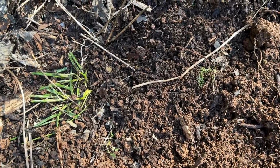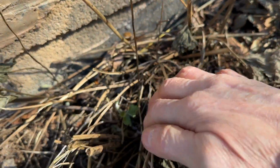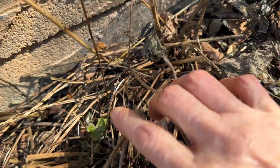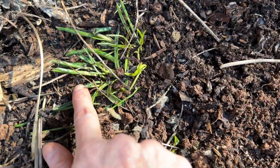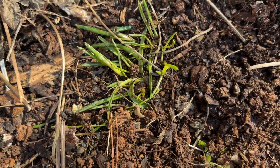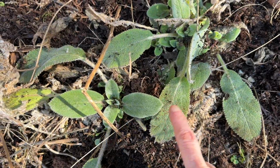Now that we got it cleaned out, you can see some of the stuff that's still in here. This is one of the Japanese anemones there. We didn't get them all. They're still in here along the back. I know we didn't even get the ones in the front. That's a little spring flower trying to come up. Here's some lamb's ear. It did really good right here.